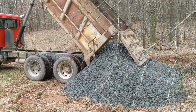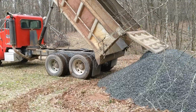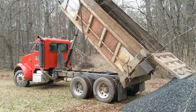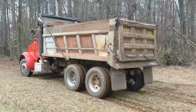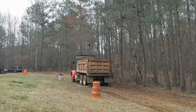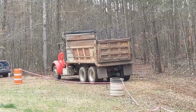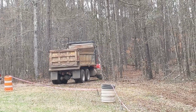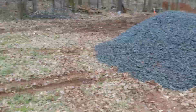There we go. Load of gravel. Looking good. Now we got to just move it over there. Oh, he's doing a burnout. He's doing a burnout all the way up the hill. That is spectacular. Dude's got skill. That was awesome. Look at that. Laying stripes.